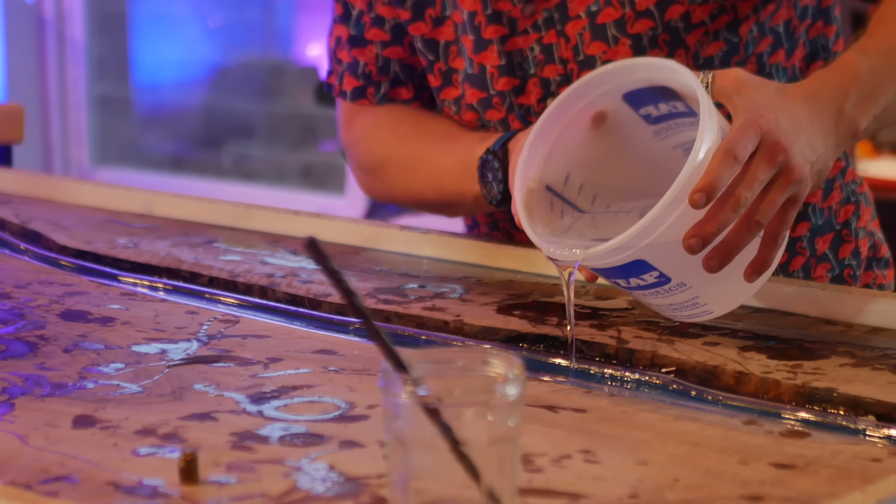Alright, mid-pour update. It's been about 12 hours since I poured the last layer of resin and it's starting to harden up a little bit. So I'm going to mix together a third and final batch of crystal clear resin and pour about 1/4 of an inch or 1/8 of an inch on top of the neon tubes. I let that cure for a day, day and a half, and then came the manual labor.